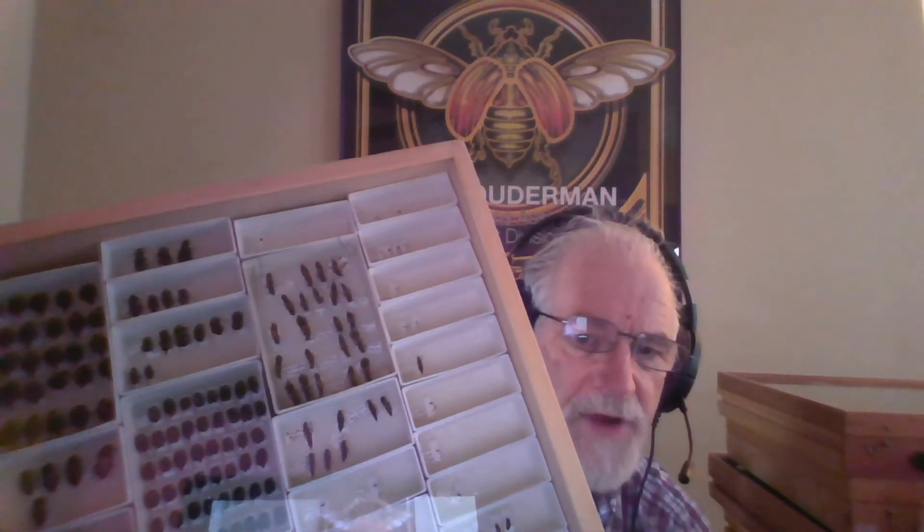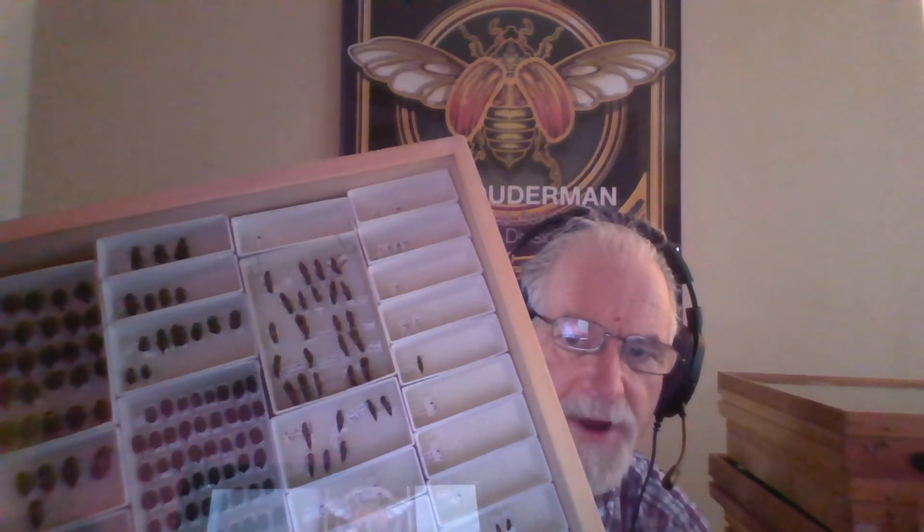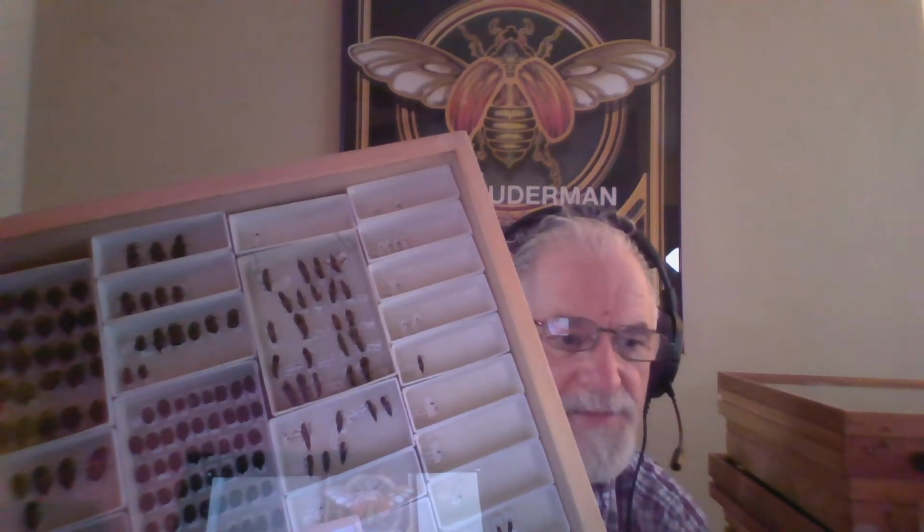And then we bait the trap with 4 ounces of chicken liver wrapped up in gauze and hung over the top of the bucket. And then we put a piece of plywood over it in order to keep the rain from getting in and flooding the traps out.